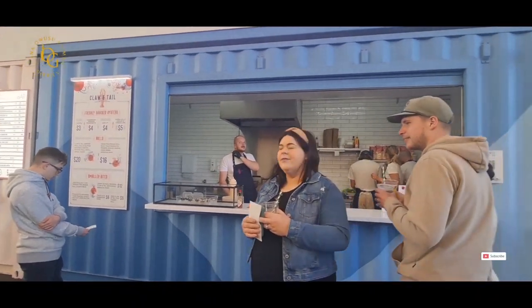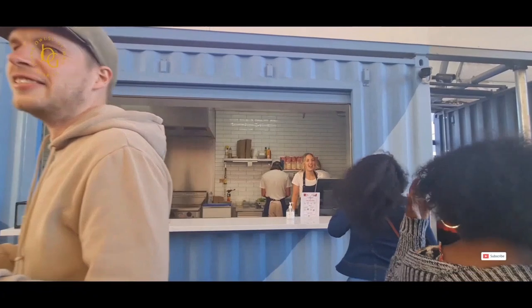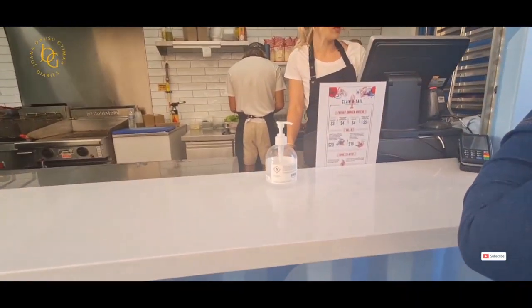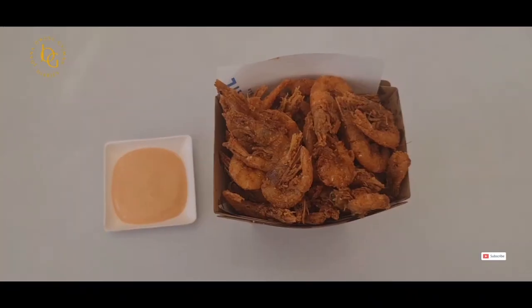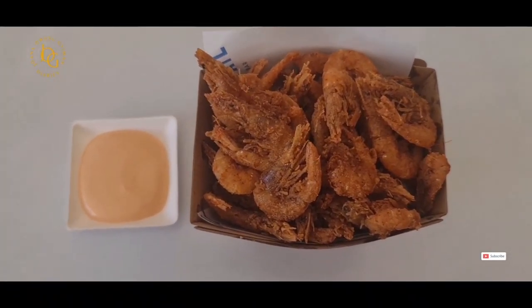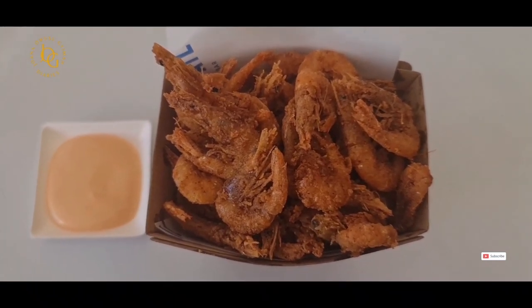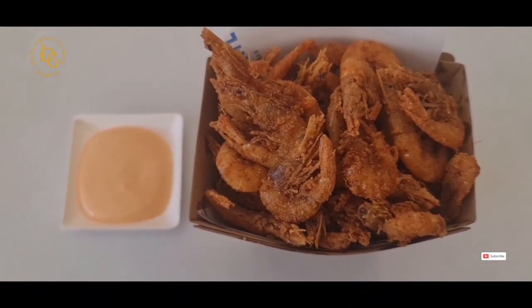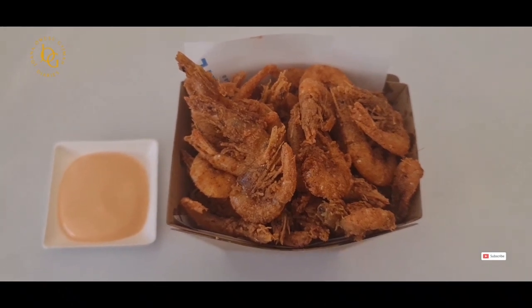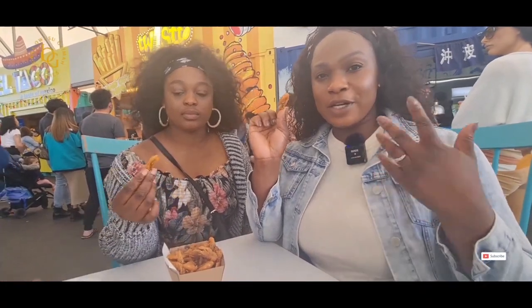We're getting crispy prawns. So guys, we got the school of prawns. So there it is. It looks so good. Smells delicious as well. We'll let you know what it tastes like. Just give me a sec while I get ready. Okay, guys, so we're gonna taste it.